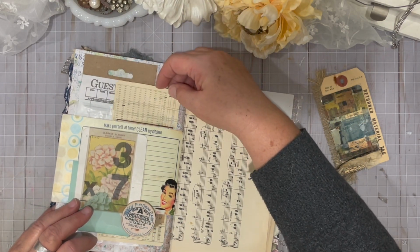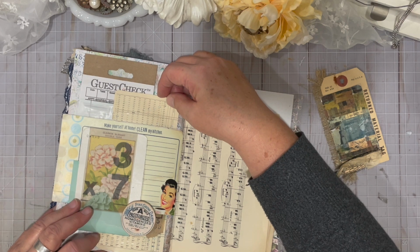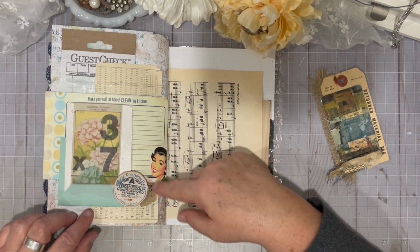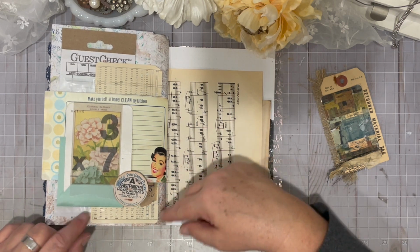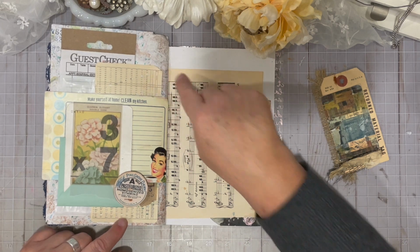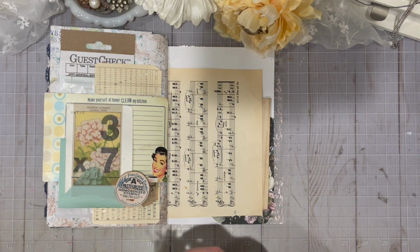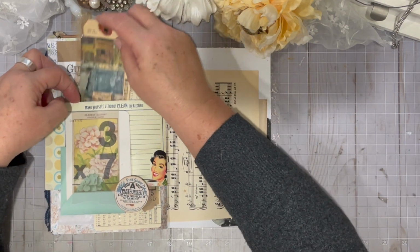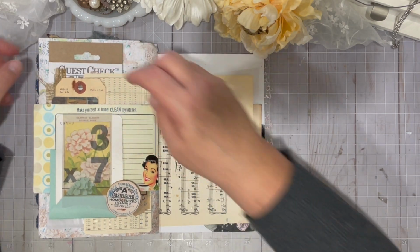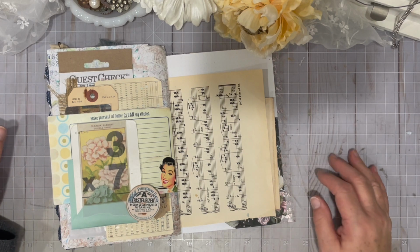I love that this peekaboos through here, and kind of goes down through the bottom, and you can kind of see through these little holes here into the background. I think that looks super cool. And then this little tag just goes right in there. And yeah, I'm really loving the way that turned out.